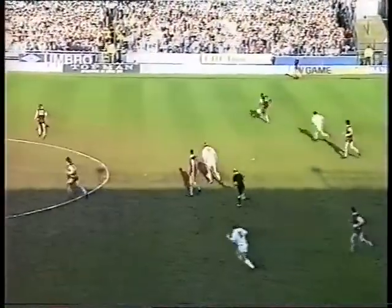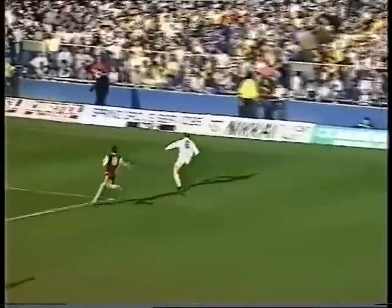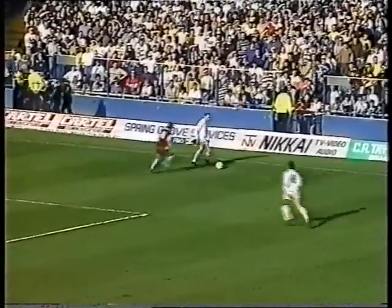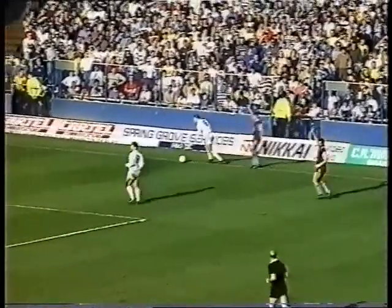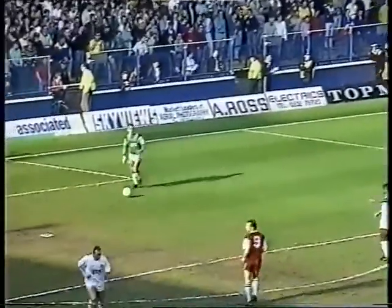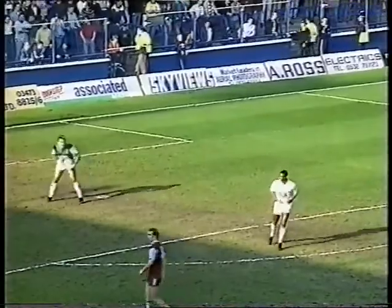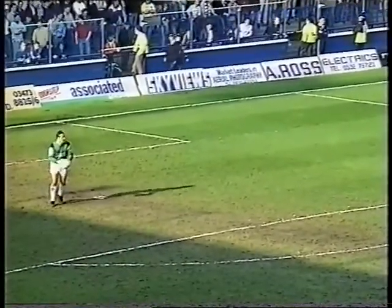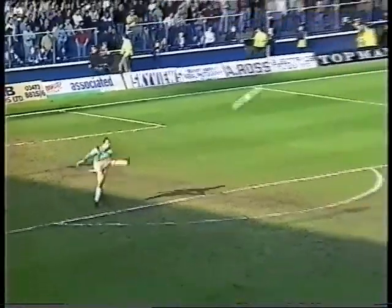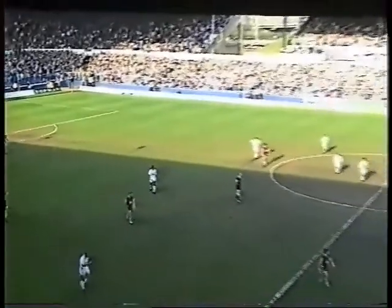Foster wins the header again. Keane spreads the ball wide. Paris into space. Haddock's there. Wanting a lot of time, Peter Haddock, but eventually doing the right thing. The half-time whistle. And not surprisingly, the ground rising to Leeds United.